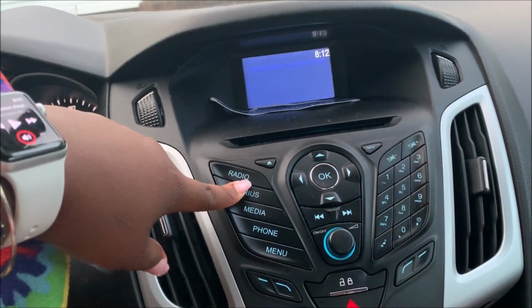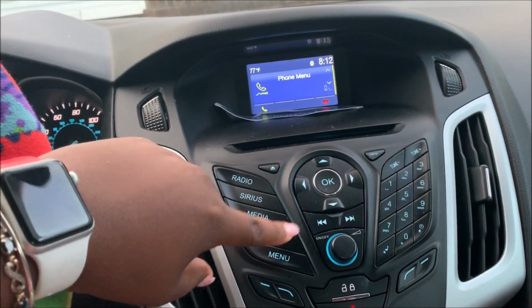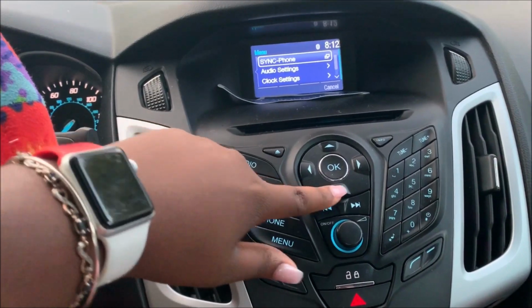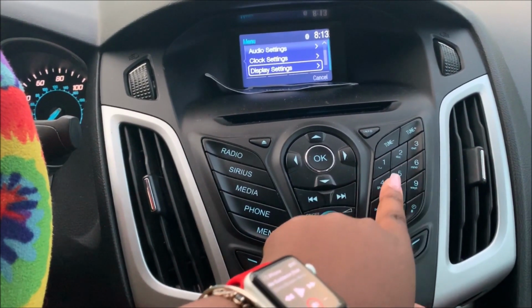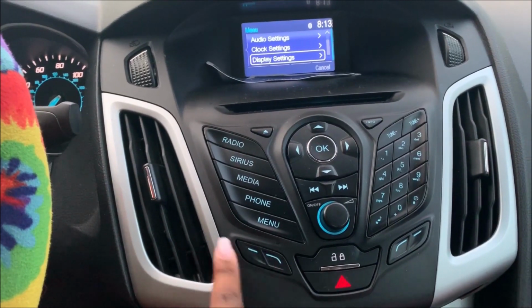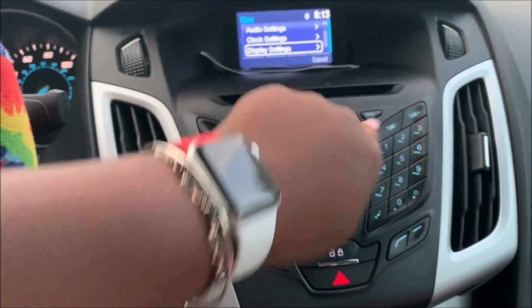And then Sirius XM, I don't have that anymore. And then the media is for the phone. And then here is for controlling my phone and stuff. And then here you're just going through all the settings. You will use this to go through, click OK and all of that. So if you were using Sirius XM, the numbers would be for that. For what I've seen, you would click one of these buttons and you click the number and then OK, and then it'll go to it. Or you can click these two to move within the stations.